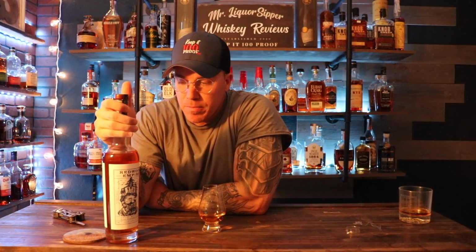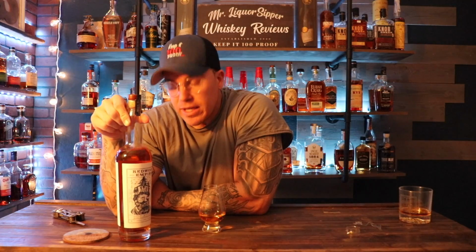Thirty bucks, can't go wrong with something that encompasses a multitude of different mash bills, different blends of whiskey, and I feel like you're getting probably the ultimate version of whatever they originally thought they were creating, because I think it's the best of whatever they had previously produced, and then they meshed it and formed it all into this bottle right here. Redwood Empire is something that I would definitely keep on my shelf. You guys and gals out there should definitely look into this.